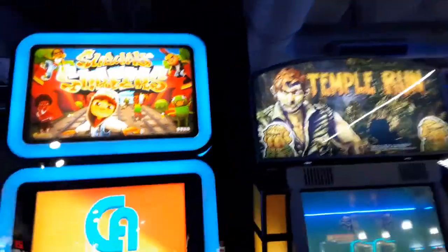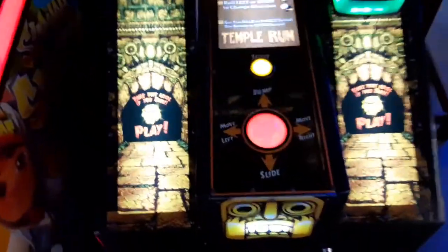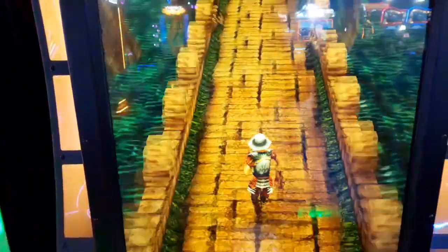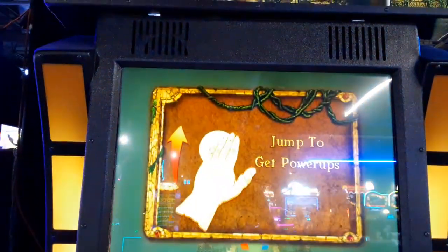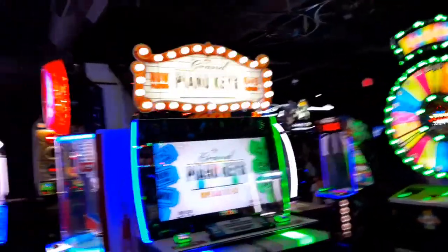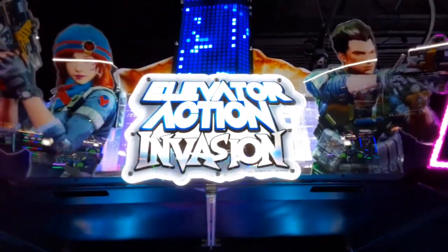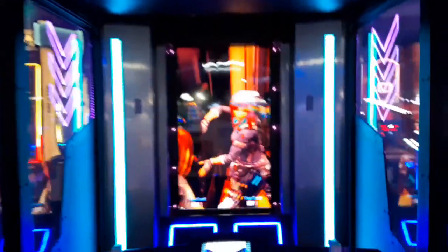You'll see there's the bar area. Temple Run arcade game. Once again, it has the vertical screen like a phone. Fun game to play in the arcade. And if you had heard some banging really hard behind me, there was some kid who was sitting on the chair and just hitting on the piano keys. That's why a lot of arcade games wear out, because kids will just be hitting the controls and not even playing. Elevator Action Invasion, that's a pretty cool looking one.